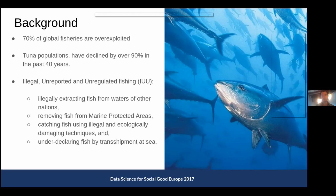Illegal, unreported, and unregulated fishing is just one of those. This was the subset of ocean problems we were working on, and I'll refer to that as IUU fishing from now on. That basically means extracting fish from waters of other nations or marine protected areas where fishing shouldn't be happening, or catching fish using illegal or damaging techniques, or engaging in practices like transshipment, which is where one vessel offloads their catch onto another vessel so that they don't have to report it when they return to the port. This is a massive problem globally. It's particularly bad in Southeast Asia.